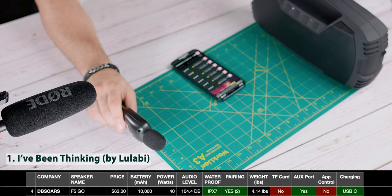So Anker, Bose, JBL, UE, and Sony, those five for the price, I do not recommend. They're extremely underwhelming when it comes to the sound quality, the bass quality, how loud it gets, the battery size, and just overall build quality. So if you want to look at this form factor, about this size, out of these three speakers, JBL definitely is out of the race for me.